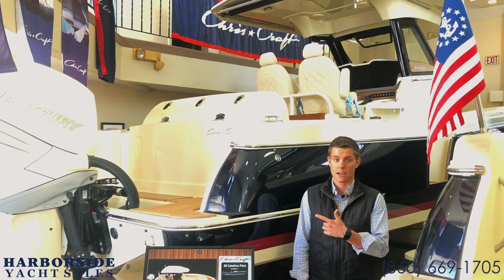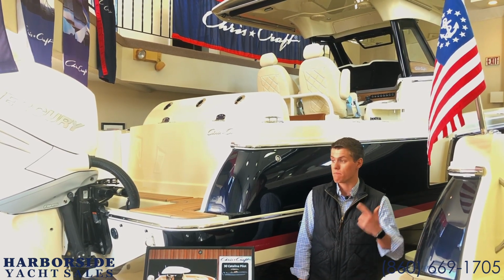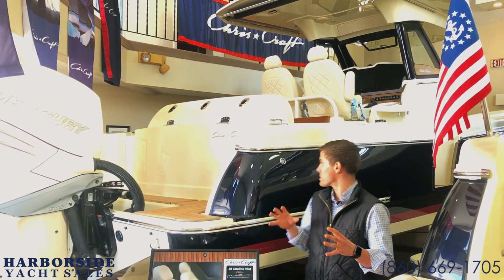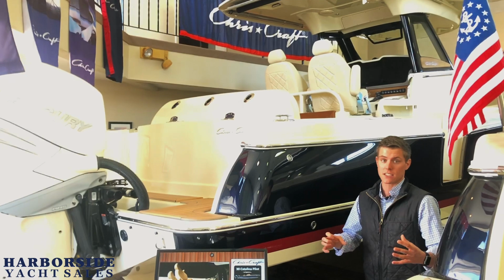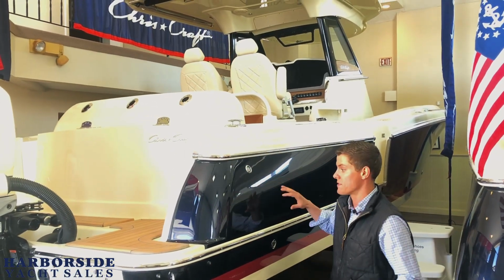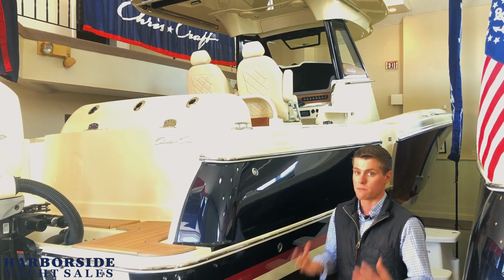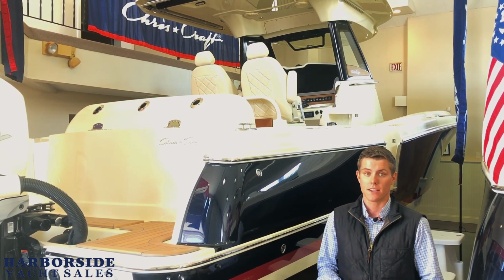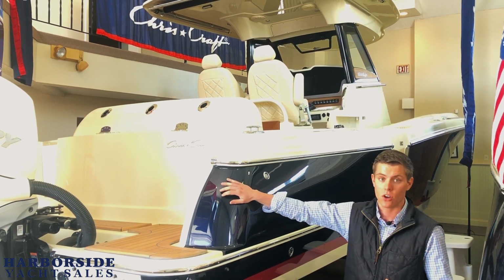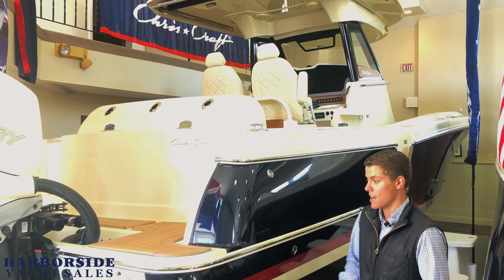I'm here with our 2018 Chris Craft Catalina 30 Pilothouse. It's one of our favorite models from last model year. This boat in particular, one of the big things that sets it apart, that sets all the Chris Crafts apart in general, is going to be the sloping tumble home aft here. It's a much more expensive way to design the boat and design the hull, but it really does give the boat that finish and that look that is really the timeless Chris Craft design.